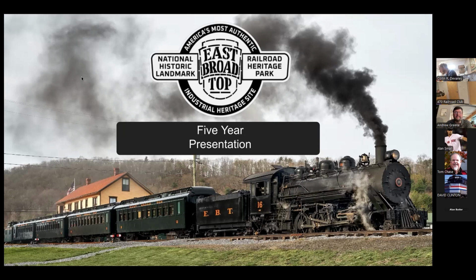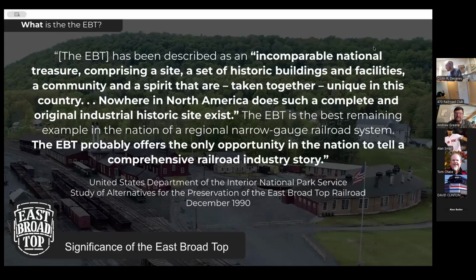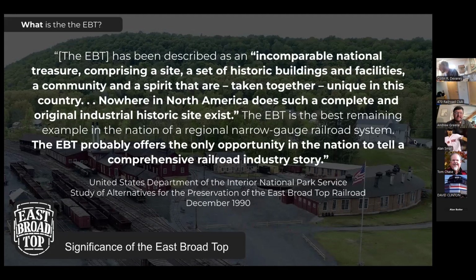And then we'll talk about some of the ways the railroad has been preserved over the past almost 70 years now at this point, including what we're up to now, 5 to 6 years into ownership of the EBT. This is always a quote that I like to include on any presentation about the EBT.